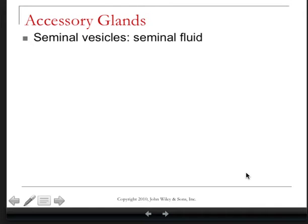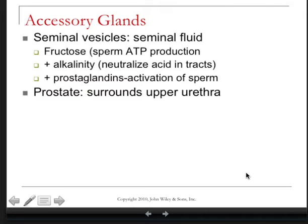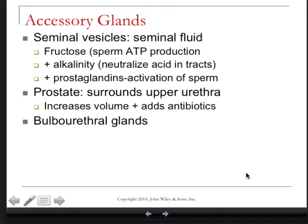The accessory glands that contribute components to semen, as we mentioned earlier, are the seminal vesicles, which produce seminal fluid, which includes fructose, which aids in the ATP production in the sperm. It also increases the pH so that we can neutralize the acid in the female reproductive tract. And it also contains prostaglandins, which chemically activate the sperm and promote the whipping of their flagella so that they can swim. The prostate surrounds the upper urethra. An increase in the volume of the prostate can add antibiotics to the semen.